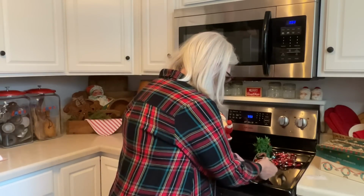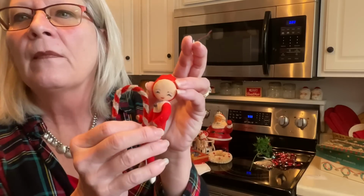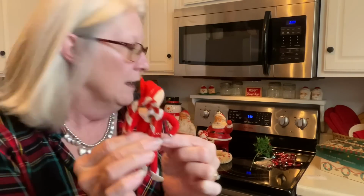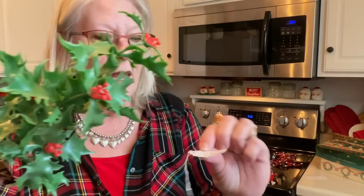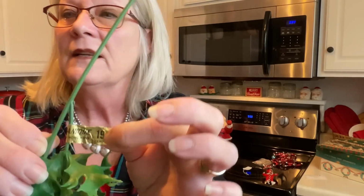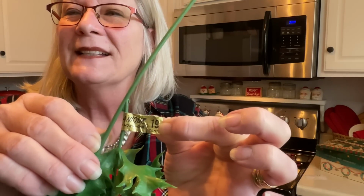All right, so I got this little guy there. I thought he was sweet. And he was $12.99. I dropped the tag. I also got a vintage holly stem, and it was $6.95. But I also wanted to show you the original sticker on it. Look, 19 cents. That was a good deal. I will probably cut some of these away and add them to different things. Even though this one's kind of wiggly, I'm not going to cut it off just yet.